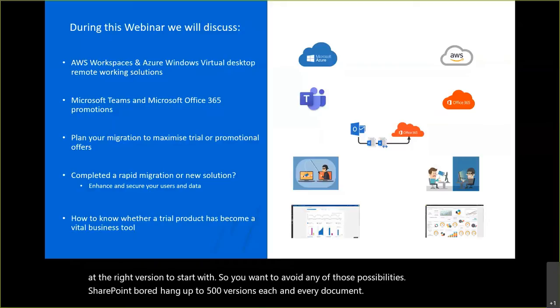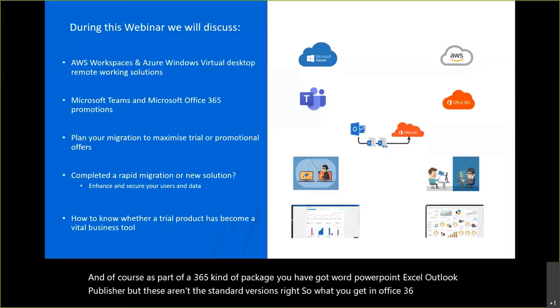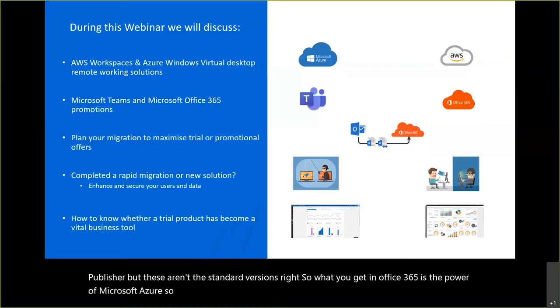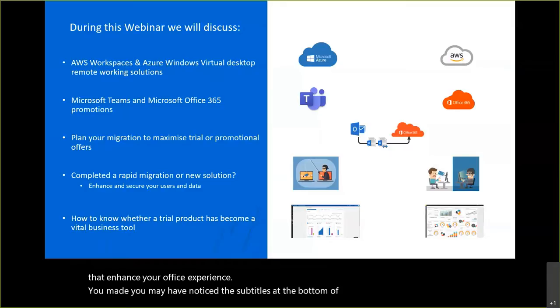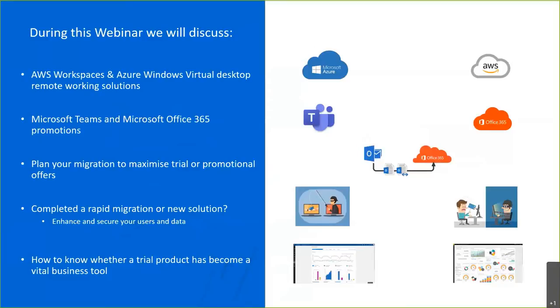And of course, as part of your 365 package, you've got Word, PowerPoint, Excel, Outlook, Publisher, but these aren't the standard versions, right? What you get in Office 365 is the power of Microsoft Azure. So Office 365 leverages services like artificial intelligence that enhance your Office experience. You may have noticed the subtitles at the bottom of this screen. Well, this is just one of the features that's only available in 365, and isn't available in the likes of volume licensing or off-the-shelf purchases. Now, I'll turn those off just so we get a bit more screen real estate.